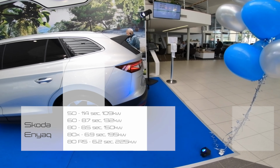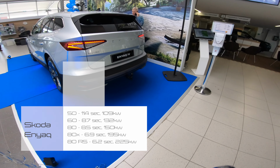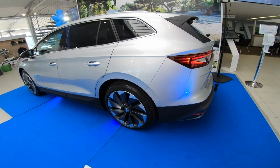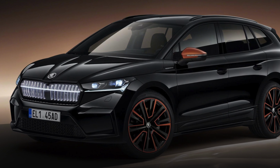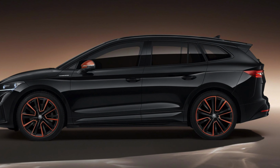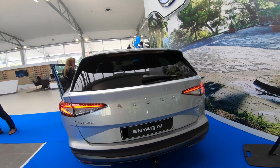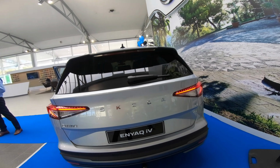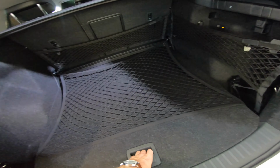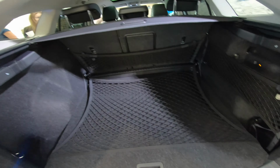There will be an all-wheel drive version of the 80 called the 80X, and then there will be an 80RS, which will be the sporty version. They will both respectively have 85 kilowatt-hour batteries and 195 kilowatts to 225 kilowatts in the RS version. This 80 right here is 204 horsepower or 150 kilowatts. And it will do a respectable 8.5 seconds to 100 kilometers per hour. I haven't tested it, of course, because I can't drive it right now, but I think my Dragy will show similar numbers in the end.